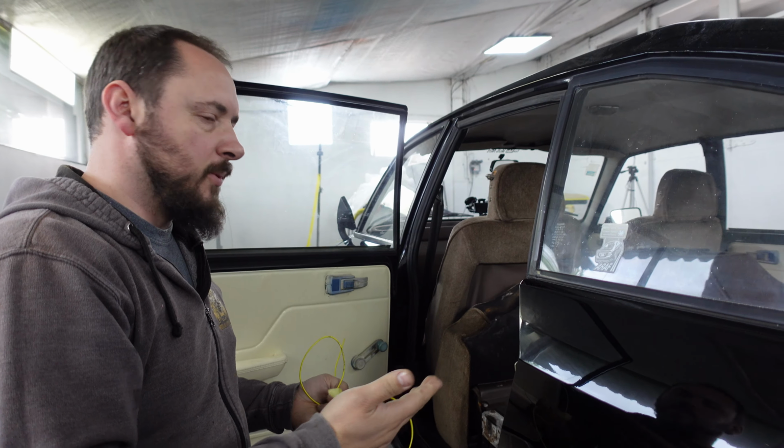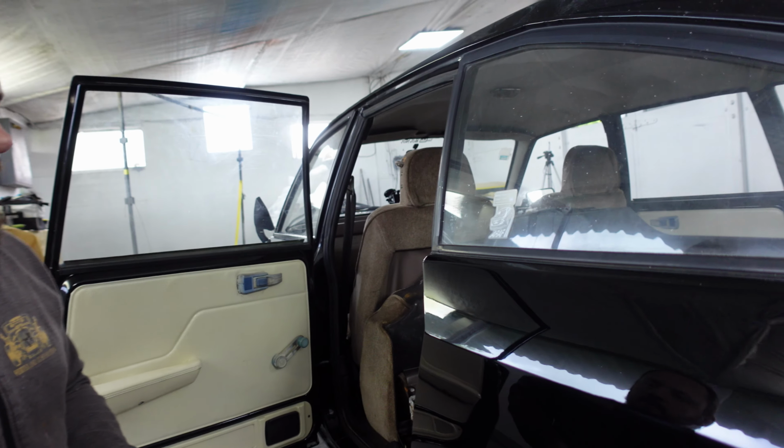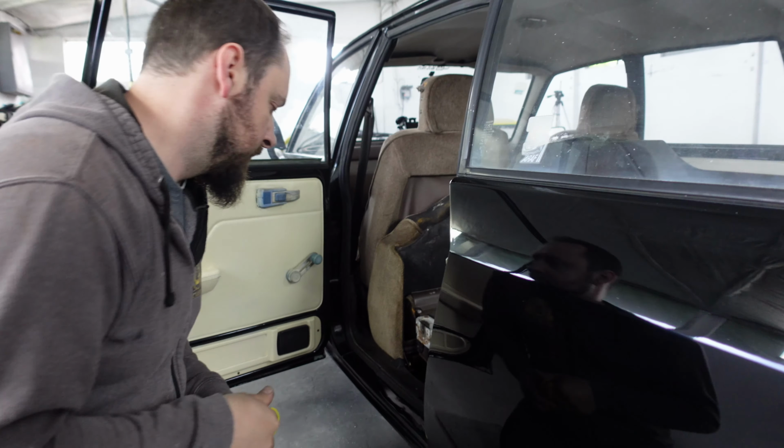Obviously, the perfect way is to take the glass out, but sometimes time constraints mean you don't have the option. You don't have time to just pop the glass out, and this gives you just as good a finish. Are you telling me a 10p piece of wire has saved a lot of headaches? It certainly did. Amazing. Right.